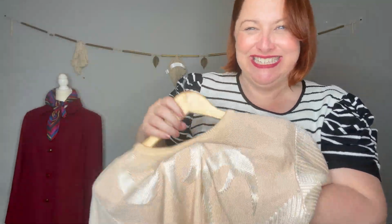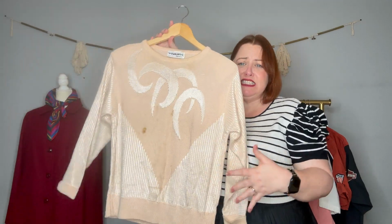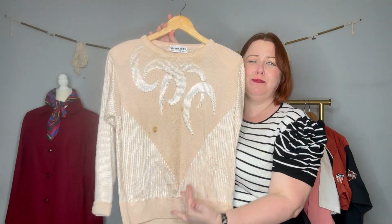Not only is there staining, I honestly don't even know if this is a stain or a burn, because I'm reluctant to touch it. And I just scratched my head like I have the cooties. But I mean, look at this silhouette. Little rolled cuff, little banded bottom, very silky. I mean, everything about this is fabulous 80s goodness.